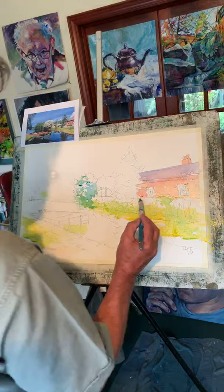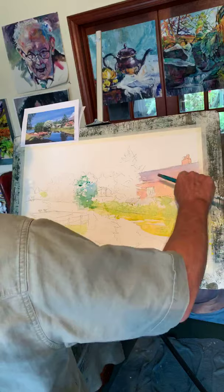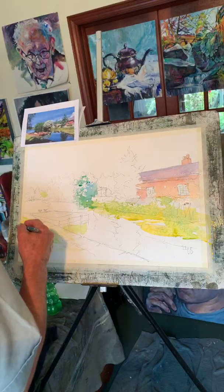But I've got some nice shadows in there anyway. Doesn't matter if it runs, that's what will happen. You'll get the textures of the building, because when it rains, it's going to come down the walls. Yeah. The pontoon is the same colour.